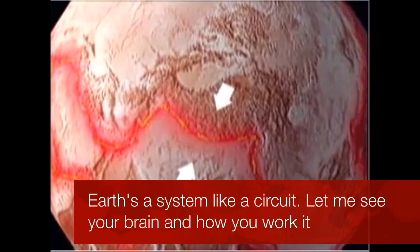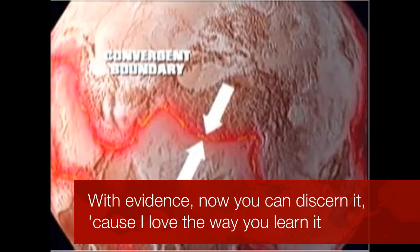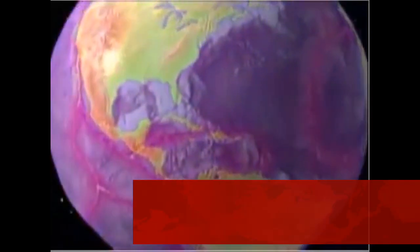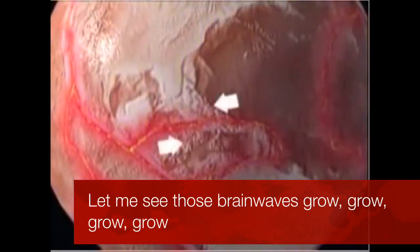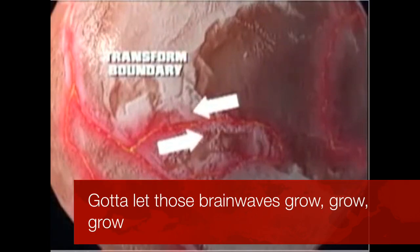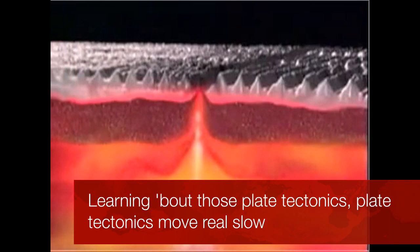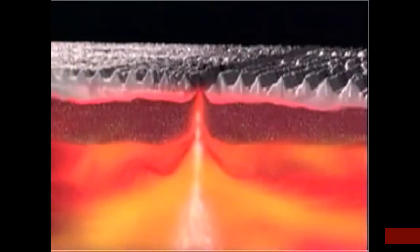Plate tectonics. Earth system's like a circuit. Let me see your brain and how you work it. With evidence now you can't discern it. Cause I love the way you learn it. Let me see those brainwaves grow. Gotta let those brainwaves grow. Learn about those plate tectonics. Move real slow.